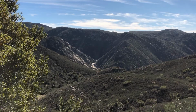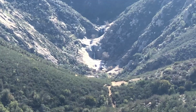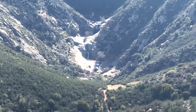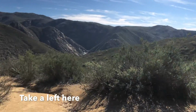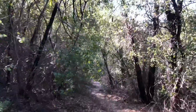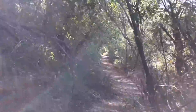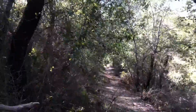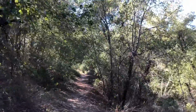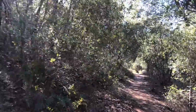First view of the falls. Nice and cool through this part, but generally speaking, this trail is very exposed. And so that means either you just bathe in the sunscreen, and I would definitely recommend a hat, or you do like I do and cover your body with loose clothing.